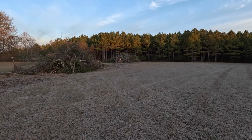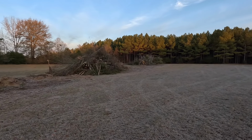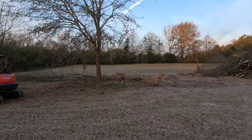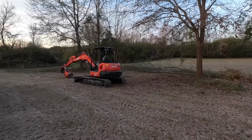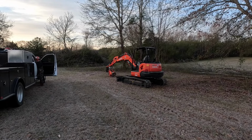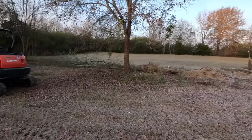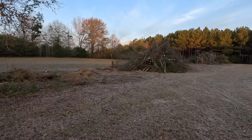Yeah, this is what it looks like this morning. We got a giant pile there, another one there. Dug up all these trees down to this water oak. And then got another giant pile right there in the corner. It's cleaning up well.